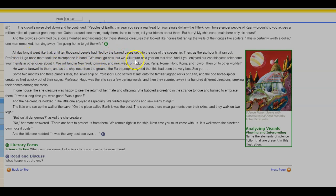"We must go now, but we will return next year on this date. And if you enjoyed our zoo this year, telephone your friends in other cities about it. We will land in New York tomorrow, and next week on to London, Paris, Rome, Hong Kong, and Tokyo. Then on to other worlds."